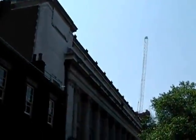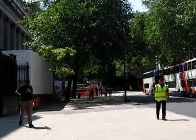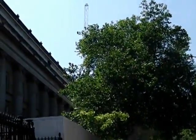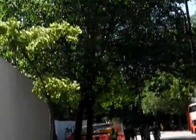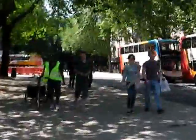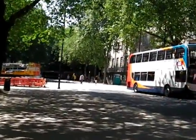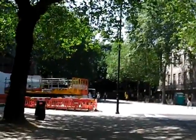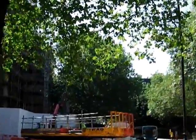Okay, and look, you can see it in front of us. If it doesn't look like the picture postcards of the British Museum, that's because we're at the rear entrance. This is like the entrance for when you get coach loads of tourists.